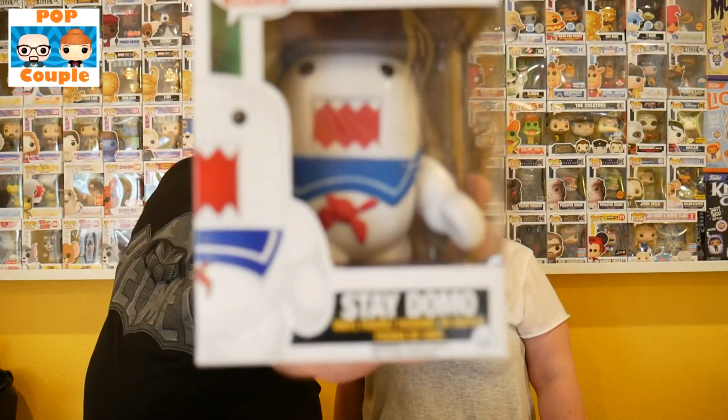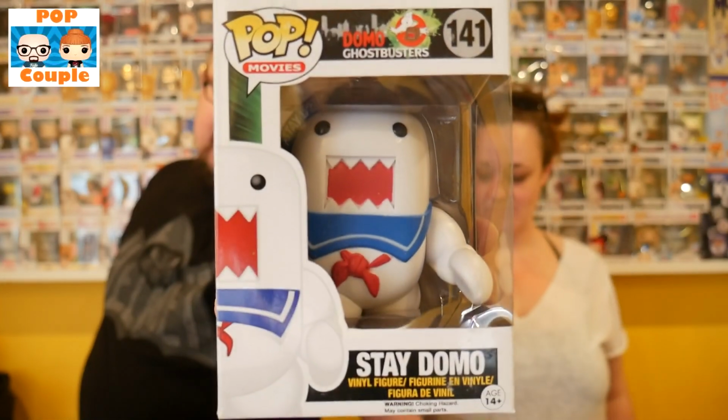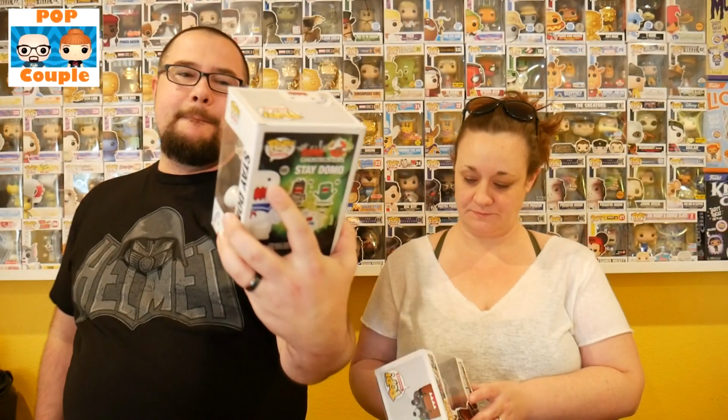Okay, so the first one is Marshmallow Man Domo. Stay Domo. So he is very heavy. But yes, awesome. I wonder how much this person paid on shipping. Too much. Because it was like 3 pounds. That's insane. Whatever. So there is Stay Domo, which is awesome.